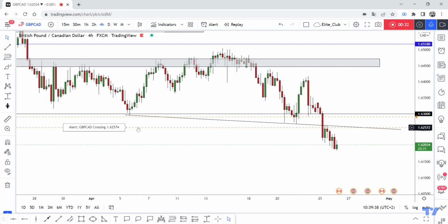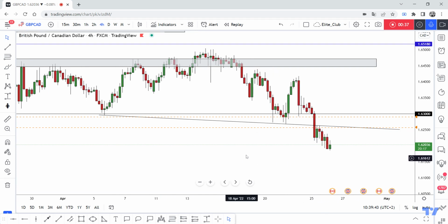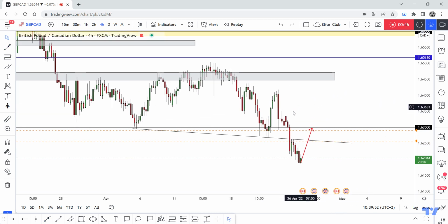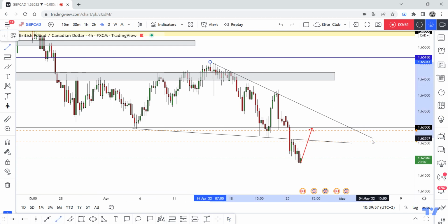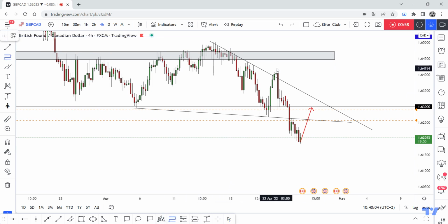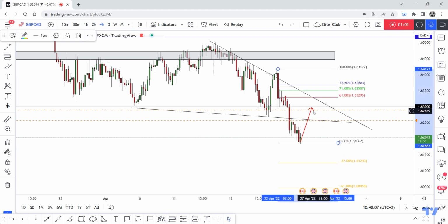For our time frame, I put this counter trend line and the price closed below it and retested. But to be honest, I prefer to wait for the price to go back at least to 1.63 to give me more confirmation and a good risk reward ratio to enter this trade. So I'm waiting for the price to go back to retest this area, and also if the price gives me a better retracement and goes up to retest any level from those Fibonacci levels, it will be better.